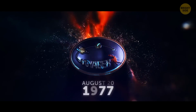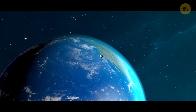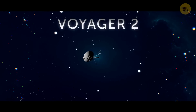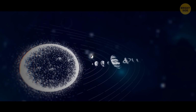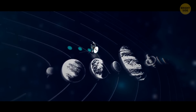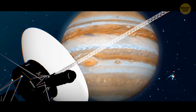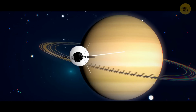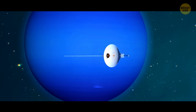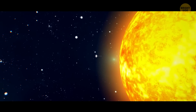On August 20th, 1977, the most ambitious space mission took off from Earth. The main goal of Voyager 2 was to study the outer solar system up close. It became possible because of a rare alignment of planets. Voyager 2 was supposed to study all the gas giants of the solar system – Jupiter, Saturn, Uranus, and Neptune. Astronomers also hoped it would be able to find and explore the edge of the solar system.